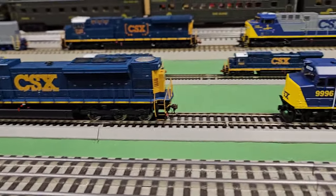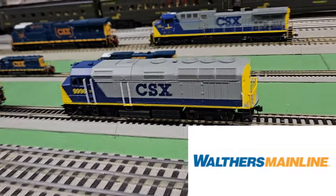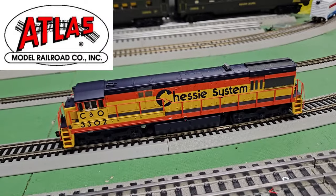We should probably edit all this out, but we're not going to. No, we're definitely not. This is an F40PH. I'm a steam guy. I know that stuff better. This is a Walthers engine. And then we're going to conclude with this Atlas engine here. This is a U30C, another Chessie engine as well.